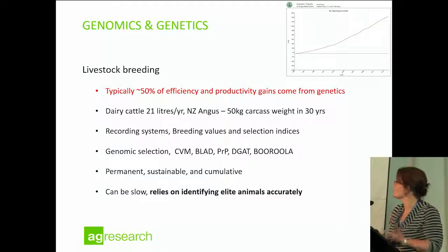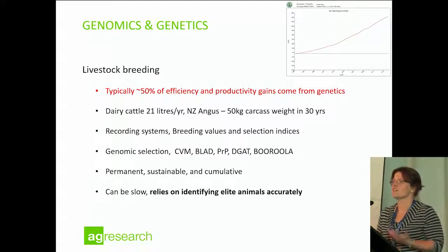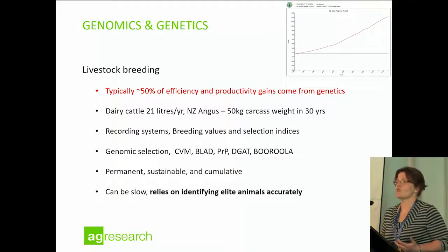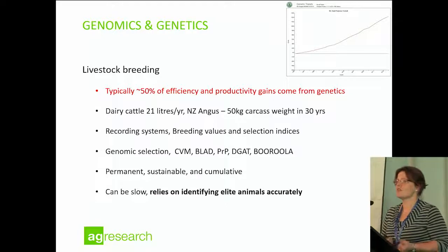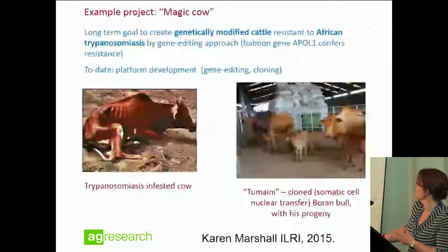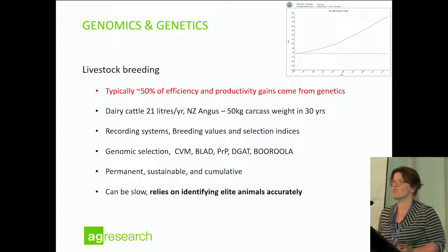And we do it using recording systems. As Joe's iterated, there are different ways of producing breeding values and creating selection indices to get what we want. And there are new ways. There's genomic selection, where if something's really hard to measure across the population and every producer can't measure it, we have to find another way of predicting it. And we do that by using training populations and finding markers that infer that production. And there are special ones out there. Things like markers for CVM and BLAD, which revolutionized the dairy industry.